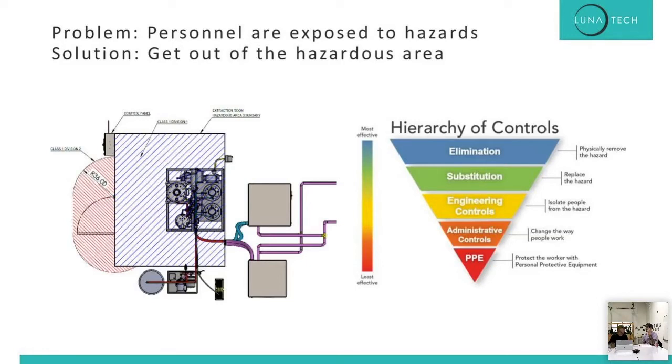Then at the top of the list, which we already went over, is elimination and substitution. In most cases, when engineering around safety issues, these are just kind of off the table. And we went over why that's not on the table for this. We have to use butane and propane. That's how you get these live resin products. So then we fall down to engineering controls.